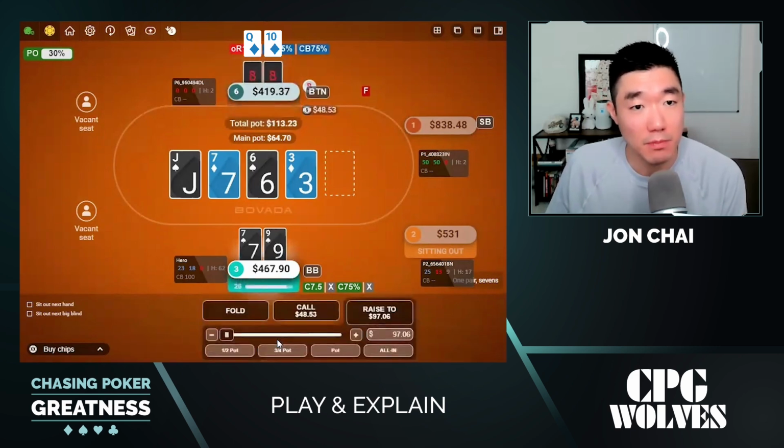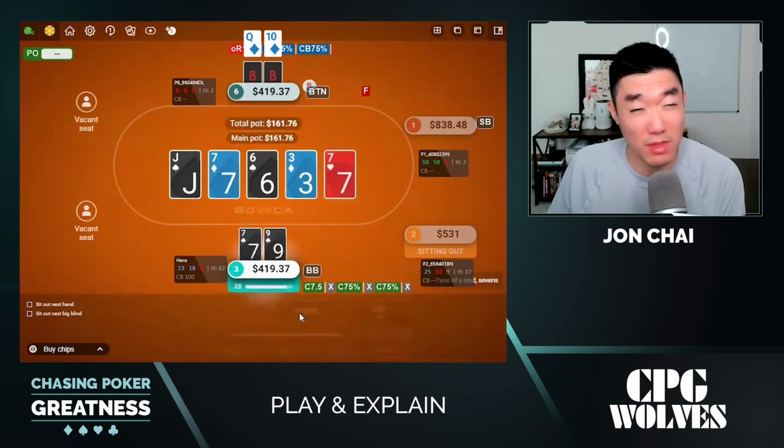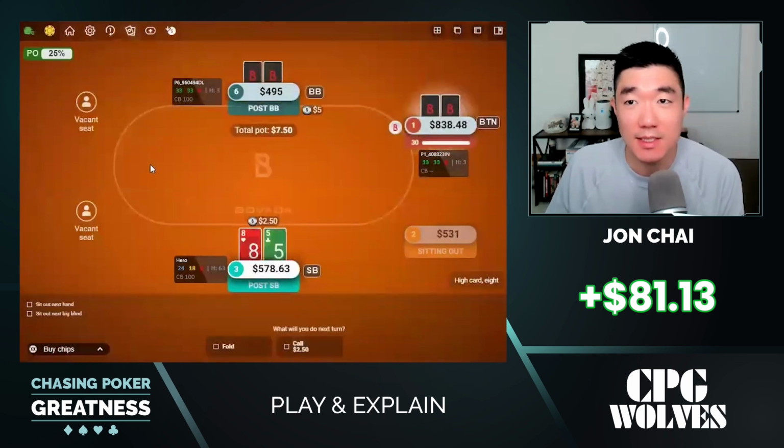Another 3/4 pot size c-bet on the turn. Again, I think the nice thing about not check raising the flop with these hands is that we can check call 2 streets. Don't think I'm supposed to have donks on this river card. So hopefully he can't resist going for some value or some sort of bluff. Oh, doesn't do it. Sad, sad.